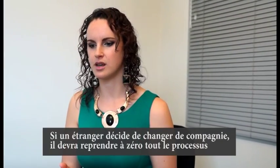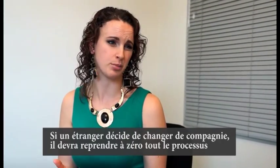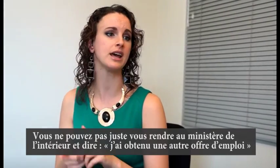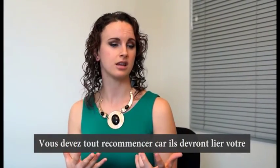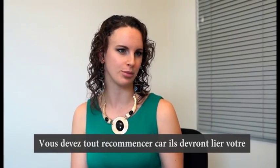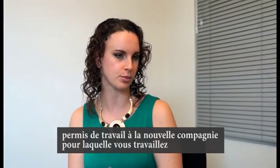And if a foreigner decides to switch jobs, you have to reapply for the entire permit again. You can't just go to the Department of Home Affairs, unless it's a quota work permit, you can't just go to the Department of Home Affairs and say, I switched jobs, thanks. You have to actually reapply and show again why you are the right candidate for that job with that new company, because they will then link that new company to your new permit.